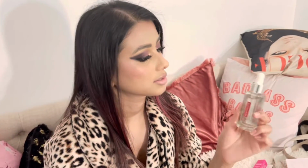So this is the serum, and we're gonna go ahead and open it, and it just tells you in the back what the intensive hydrating serum includes. It looks like this. You get about, I'd say, 1 fluid ounce. This is the typical size. I do love the packaging. It's glass, so I love that as well.